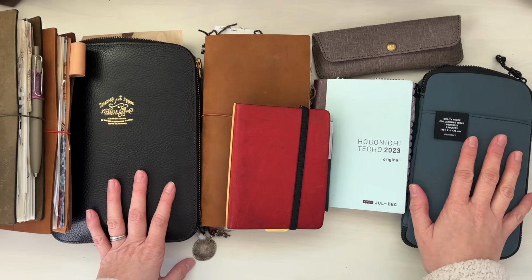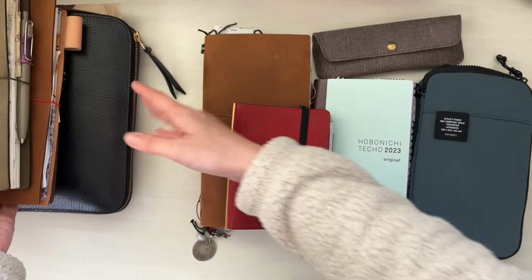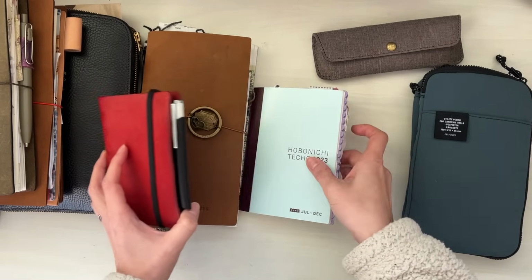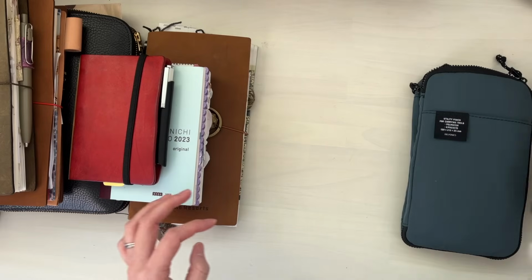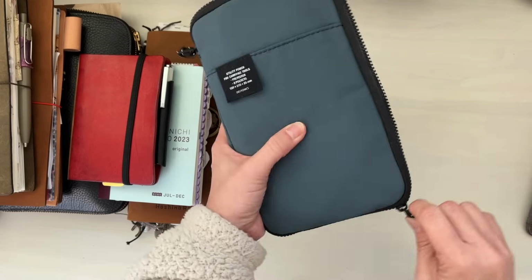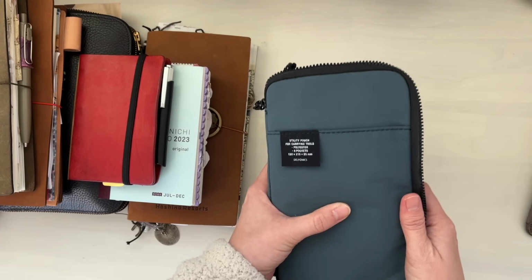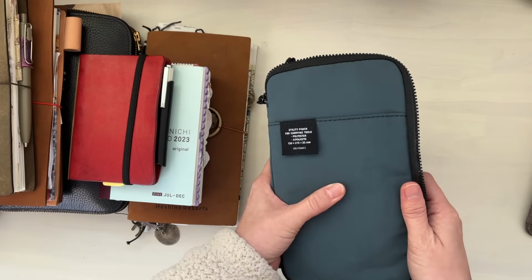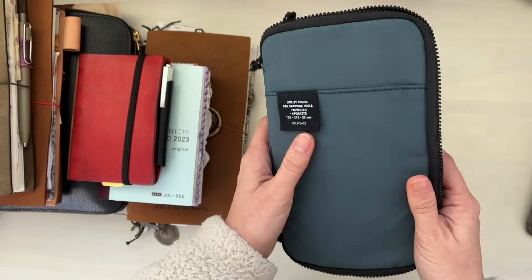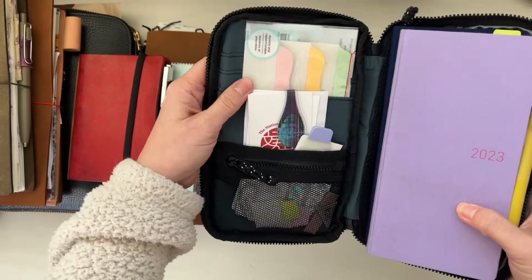This is my work planner, and then I'll just share with you things here and there as I talk, but I don't have too much to share in terms of my work planner. It's very, very basic, and I used the Hobonichi Weeks. I had it housed in a leather cover the first half of 2023, and then I changed it to the Delfonics utility pouch. It's very lightweight and has lots of pockets on the side.